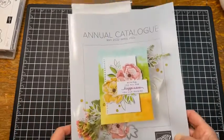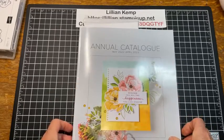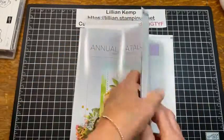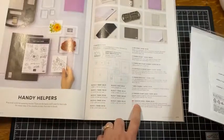Now let's look at the sleeper in this catalog, one of the sleepers anyway. One of the sleepers in this catalog is found on page 149, and it is the masking paper.